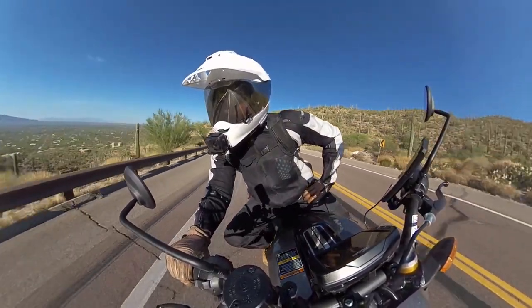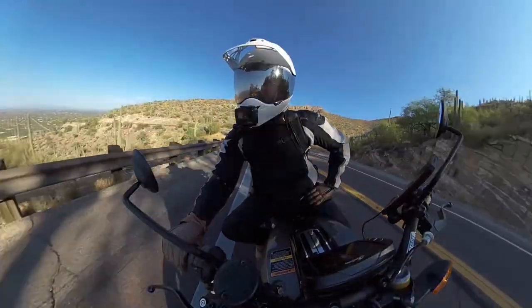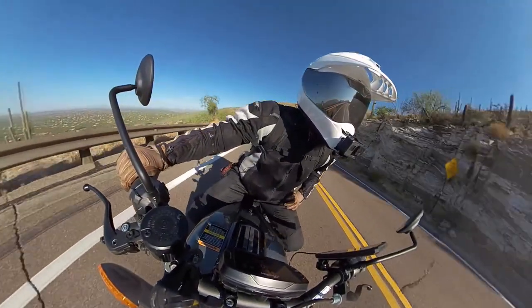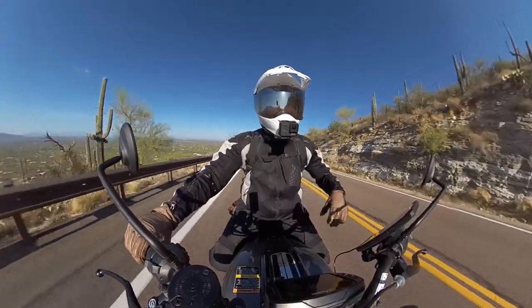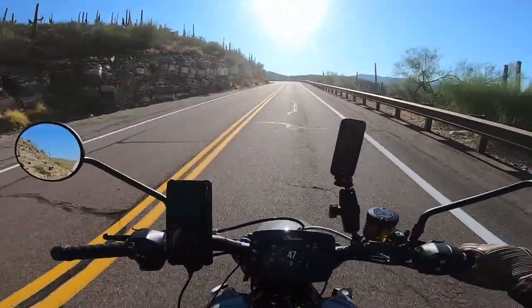So you notice how I'm doing this with one hand. It's not to show off. It's just to show that you do not have to go fast. You do not have to counter steer hard on turns like this. You see a lot of crashes happen on these mountain roads because of massive speed. When you do a lot of speed, you have to do a lot of counter steering, and that is a beautiful van, and I wish it was mine.